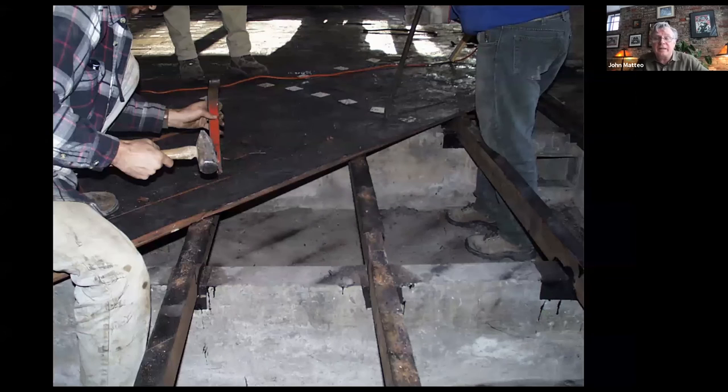Then the subfloor was removed. This is redwood subfloor on wood joists, like 2x4s, spanning between the concrete joists in the structure.